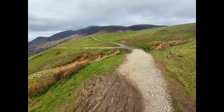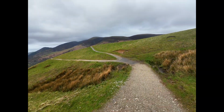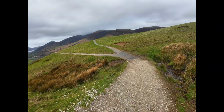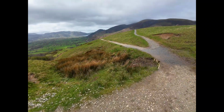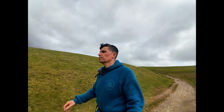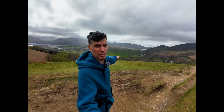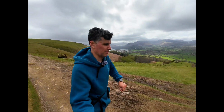Okay, this is where we cut down left, down this trail here. Again, that trail leads you to the car park, and this one takes you back down to Keswick. I haven't actually worked out how long this walk is, but I'm guessing 7 miles. That's the way you go if you want to be adventurous.